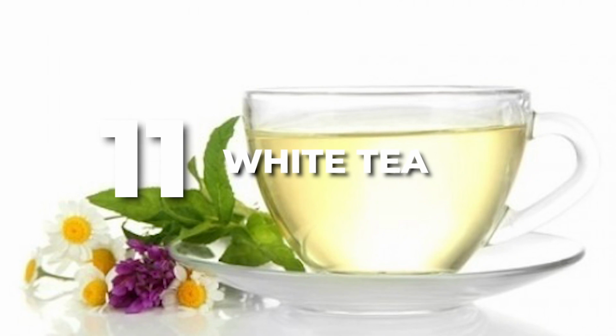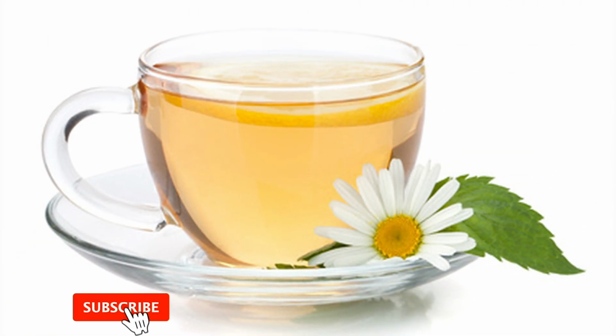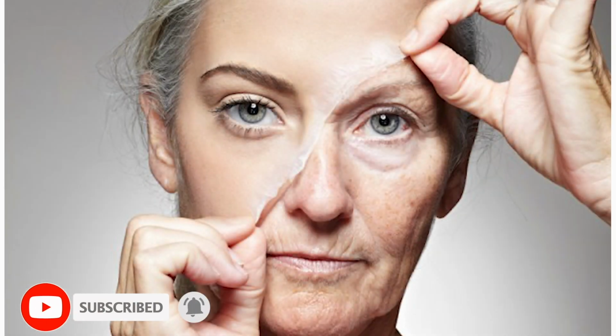Number 11. White tea. White tea may protect the structural proteins of the skin, specifically collagen. It's believed to prevent enzyme activity that breaks down collagen, contributing to lines and wrinkles.